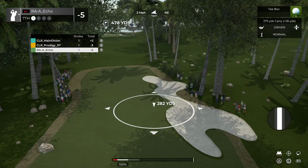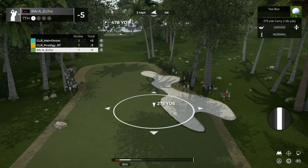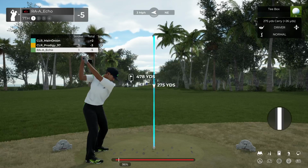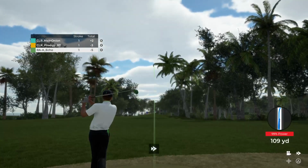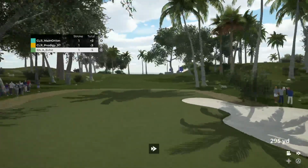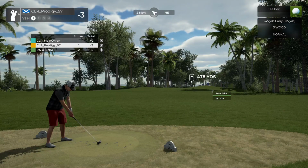BD's Pirate Treasure, the course is called. You sounded like special needs then. Oh, tree! And he's ready to go. Let's see how this hole goes for him. Apologies.